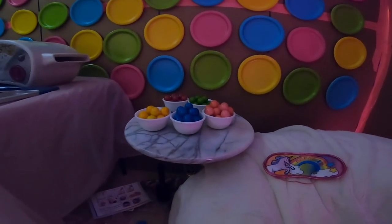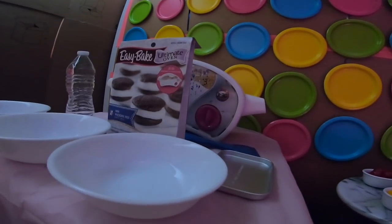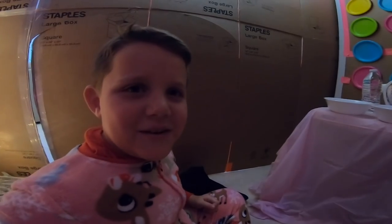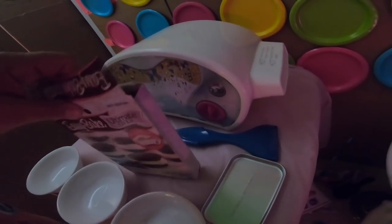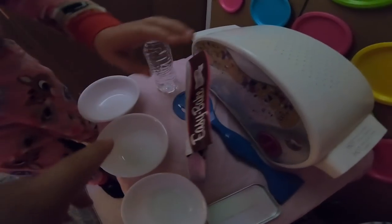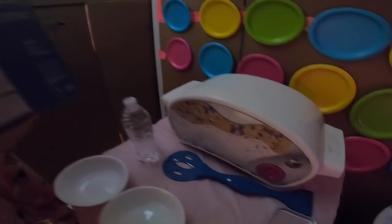Maybe it's like either the gumballs or the Easy Bake. I think it's the whoopie pies. The whoopie pies? Yeah, for the Easy Bake oven. That's not a bad idea. Should we make some whoopie pies? Yeah. All right. First things first, I think we need to read the instructions or look around this little Easy Bake oven for some clues. Maybe start taking the ingredients out and see if there's like a recipe in there or something.